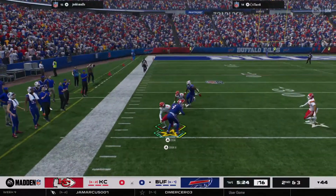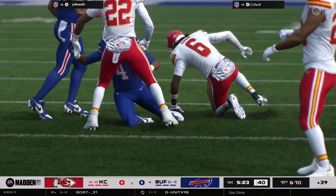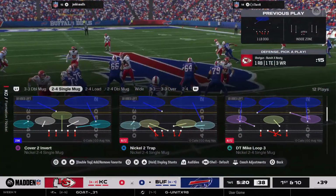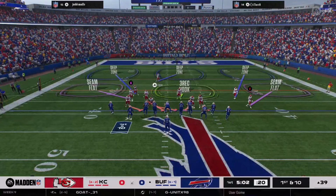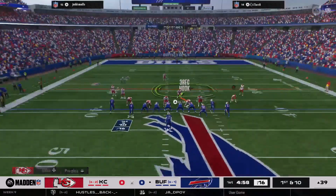Swinging this out wide here for Cook. And they'll get him down as he's inside the 40. It's a pickup of 17 on that one and a Bills first down. Good for a Bills first down. First and 10 at the 39-yard line.